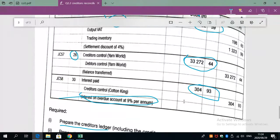Okay, why do you think it's a debit? Because I know with this one it has credit. With creditors control it has to be on the debit, and with debtors control it has to be on the debit. So I'm doing grade one and you're telling me that, but this is not grade one.